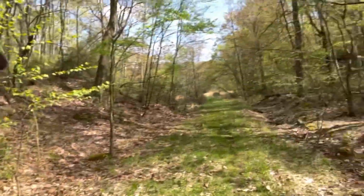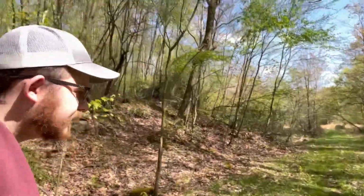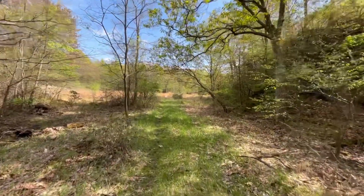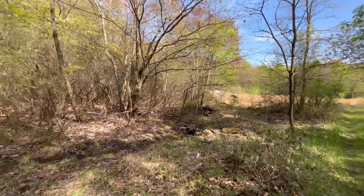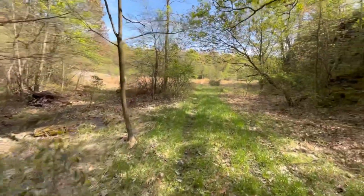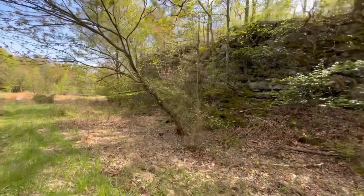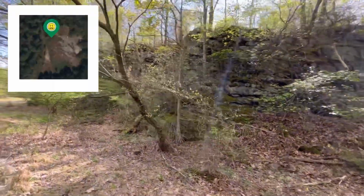So we're back here walking and heading down this, looks like a 4-wheeler path or something. I think this is it right up here. Chipmunk. Oh, this might be it right over here, maybe up in here somewhere.